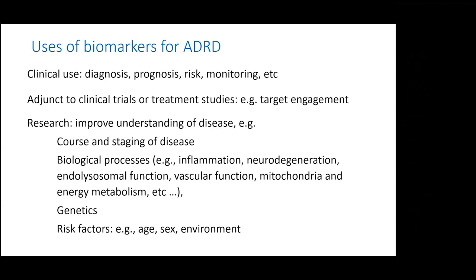For example, the course of disease, staging, different biological processes, and I've listed some of these which have been looked at in great detail. For example, inflammation, neurodegeneration, endolysosomal function, and so forth. Improve understanding of how genetic risk might be mediated, and then look at other risk factors, for example, age, sex, or environment, and ask about how they translate into biomarkers and potentially into mechanisms.